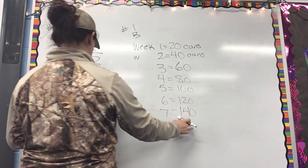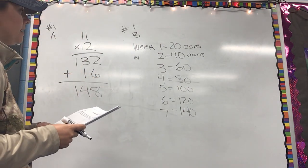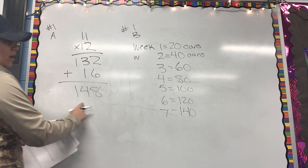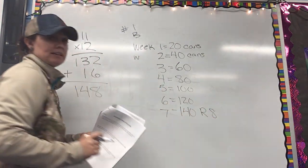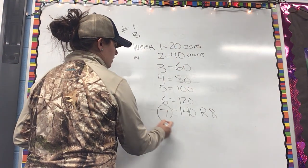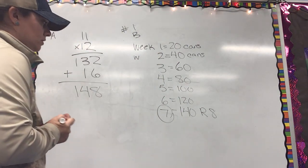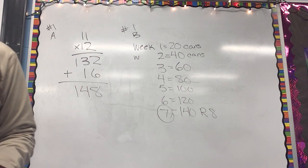Can we get to another week? No, because the next one would be 160. Do we have 160? No, we would have, somebody said, a remainder of 8 here, but is 8 enough cans to get me through the next week? No, so we are only going to last 7 weeks. 7 weeks with that amount of tomato soup. Good job.